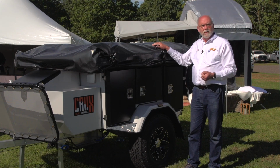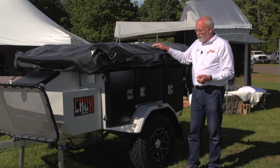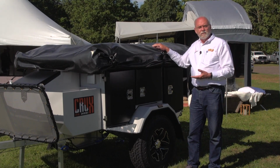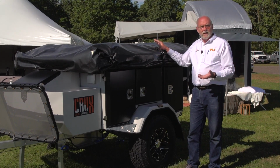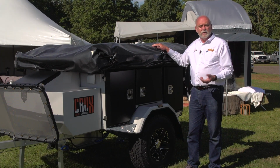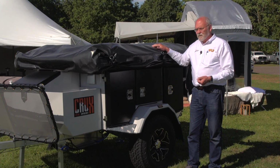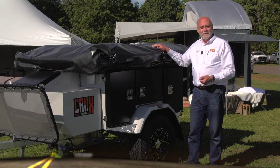It takes a few more minutes to set up, but like anything else, once you've done it a couple of times, a unit like this Crux Expedition trailer can provide a type of comfort and convenience and livability out on the most rugged trails you can imagine. It's a little different, and it's meant to be.